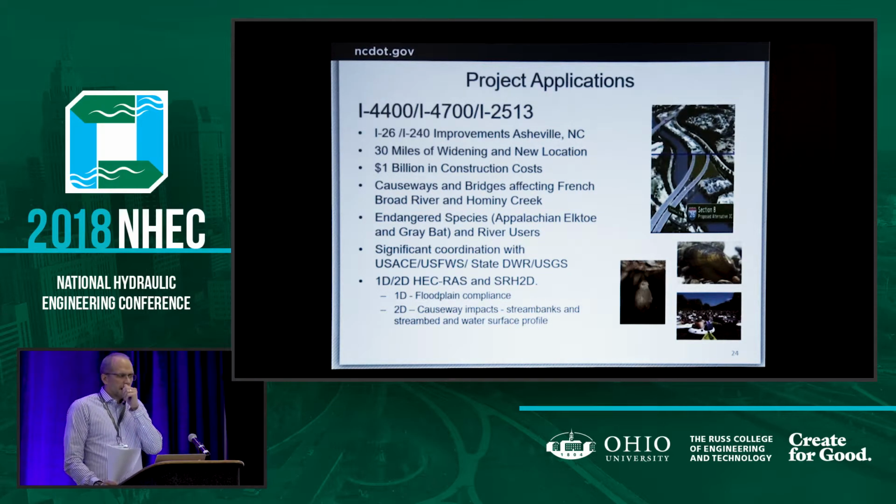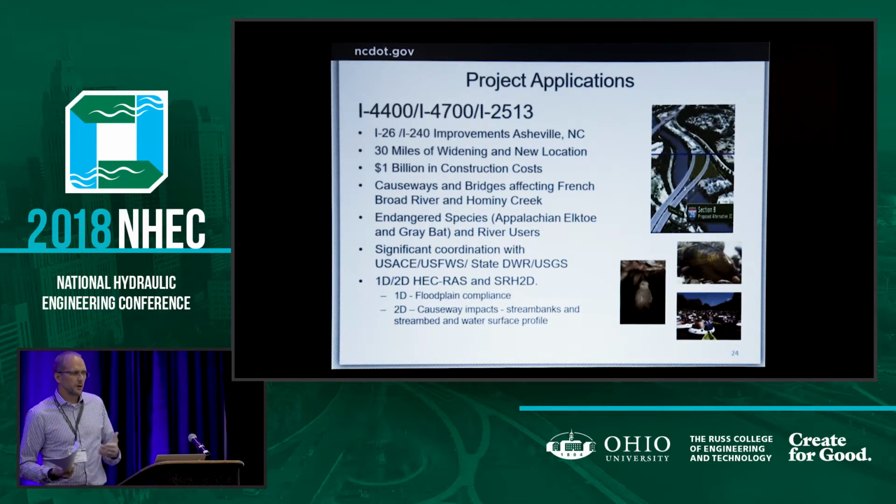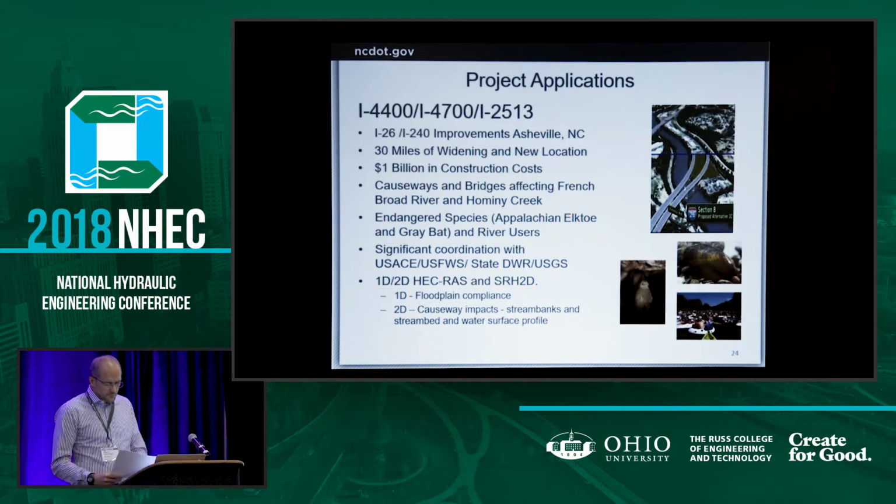Well, we're talking about this endangered species, and they feed along that river, so there's a lot of discussion of how we're affecting the riffles and the pools and where the insects and their food source are. And so the agencies want to know, when we build those causeways, what's going to happen to the river. So it's an important part of the 2D modeling there. So we'll be doing, again, 1D, 2D HEC-RAS and SRH-2D on certain reaches of the river, primarily where we're going to be putting these large causeways in. They'll neck down the river more than 50%.